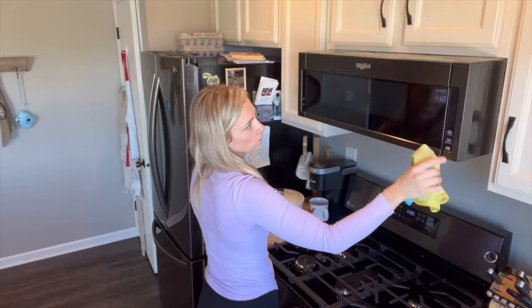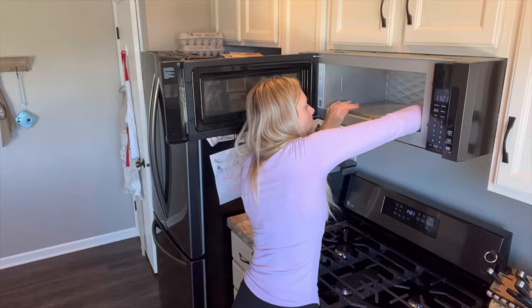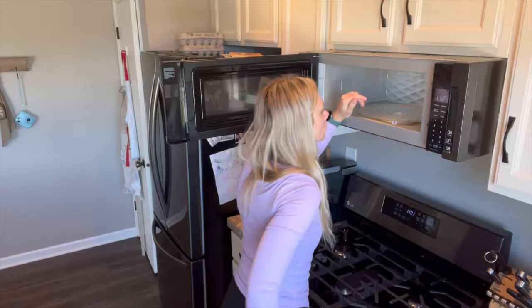Oven is officially deep cleaned. Now I am on to wiping down the microwave, cleaning the inside, the top, all the buttons, the sides, everything that gets touched definitely needed to be wiped down. I probably should have done this before I did the stove, just because crumbs fall on there. But anyways, getting it nice and clean. I love looking at the appliances after they're all clean. It's so nice.